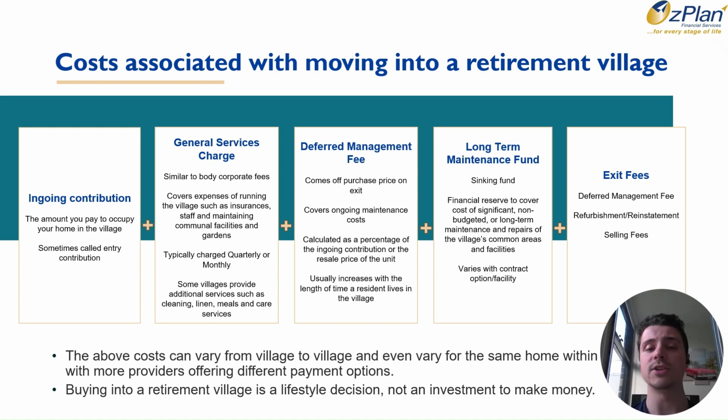Now, as mentioned, these costs vary from facility to facility, and even within a facility, there could be a number of different contract options available. So it's always important to ask for at least a draft contract, which you can then take to a financial planner and solicitor to have reviewed and understand what the different implications could be to you, depending on which option you wish to proceed with.